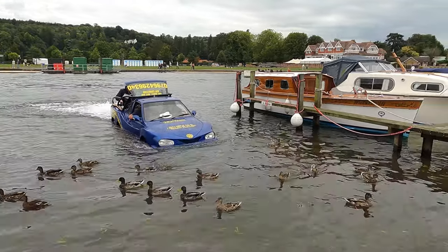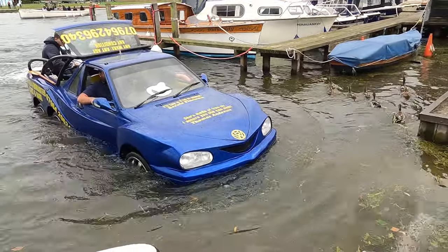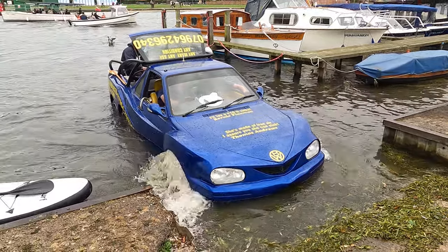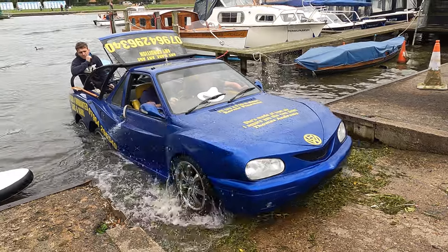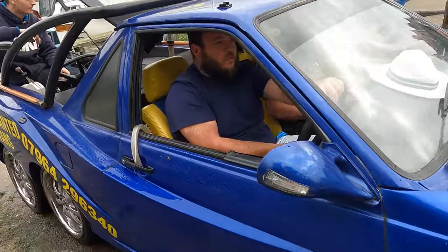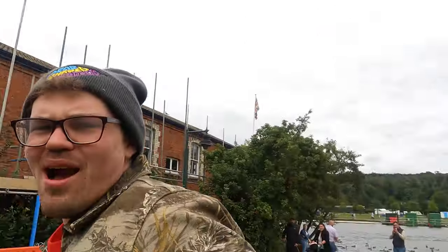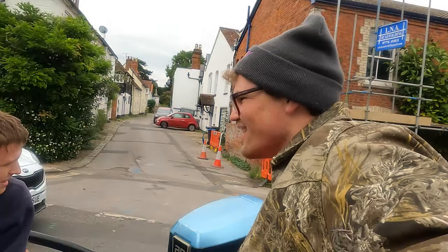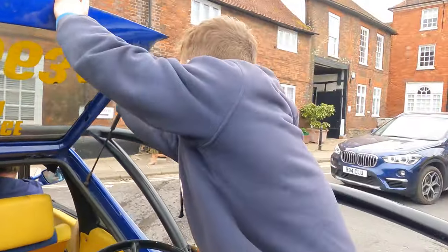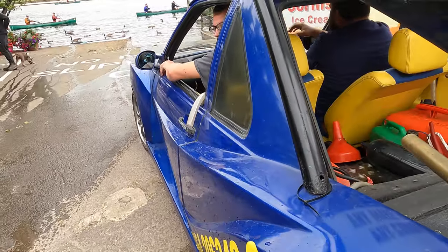With yesterday's failings on the boat ramp behind us, Charlie thought it best to head into the local town of Henley and see if we could get out of one of the boat ramps there, considering they didn't have a pesky metal cover on. The roads were blocked, so we thought it best to turn round and head straight back into the water and carry on spreading the joy that is the Boatswagen.